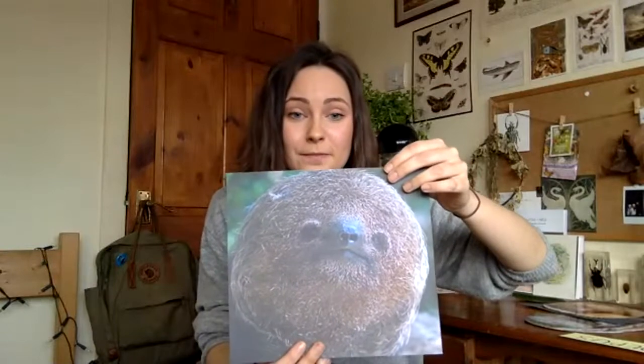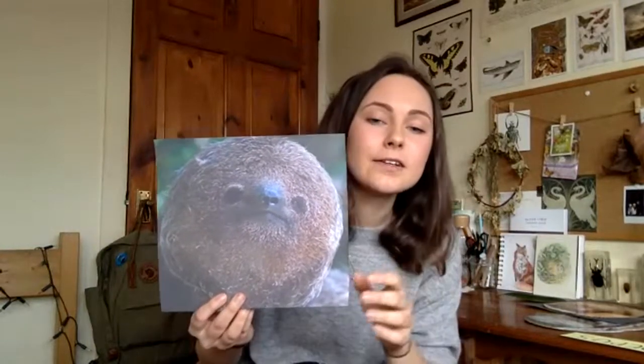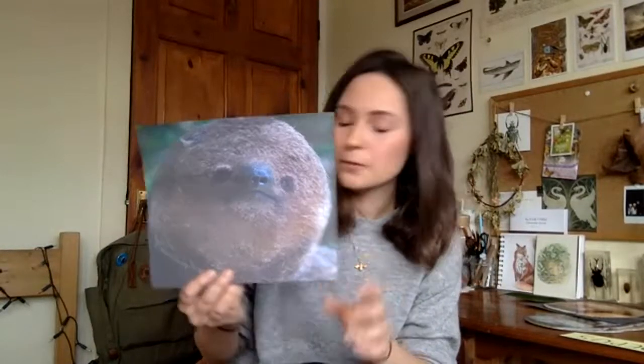And then one of my favourites, I've not seen one of these, but it looks like someone's got a coconut and drawn a smiley face on it. It's the maned sloth. These can only be found along the eastern coast of Brazil. And then we have one of the weirdest species, and this is the pygmy sloth.